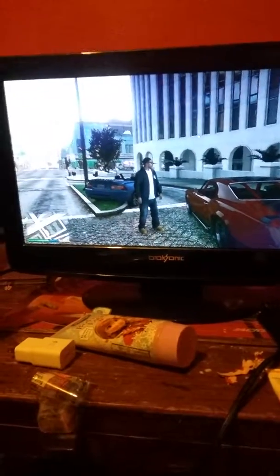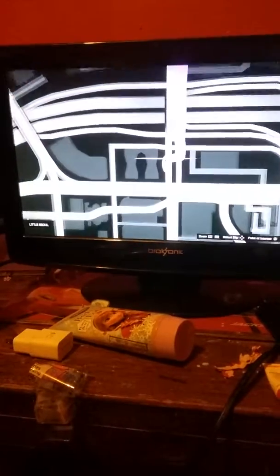Let's see, I just spotted it. I don't know what happened. What the fuck? Look. Just look on your map and see if you see something that looks like pants. That's all I can say.